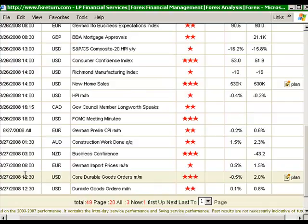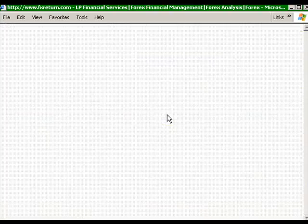We then go to Wednesday at 8:30 a.m., 12:30 GMT, U.S. core durable goods orders month over month. 3 stars, high impact. Durable goods orders look to be way down at minus 0.5, the forecast, as opposed to last time, 2.0%. So we have a Trade on News plan for that. That could impact the dollar this week.